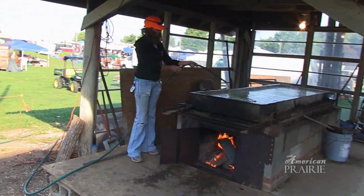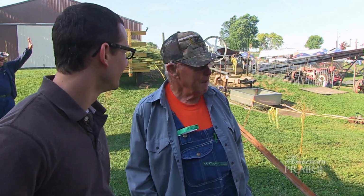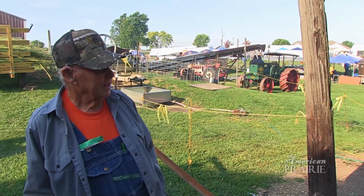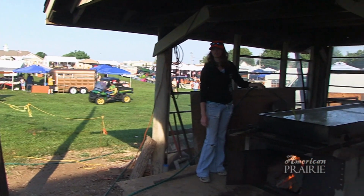Now, do you have any idea how many gallons of sorghum this is? That looks like quite a bit. Yeah, it is. It looks like you could make about 200 bottles with that, at least. Yesterday, 65 pints and 24 quarts. 65 pints, 18 gallons in total. 18 gallons.